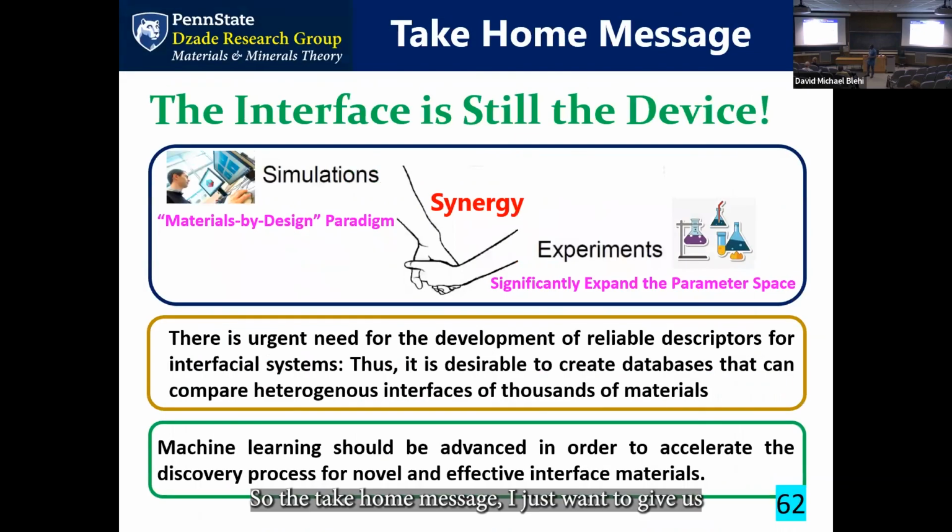So the take-home message I want to give us today as we try to wrap up is that the interface is still the device. If there's anything you will have learned from here, it is that the interface is still the device. Until we have a fair grip of it, control it, understand it, we can produce whatever device we want, but it won't give us what we want. So first is to know what it is and how we tailor it to achieve what we want. And then I propose that the marriage between experiment and modeling is the way to go, where we need to make sure there is harmony between computation and experimentation in order to understand problems with a bigger picture. What we can see with one eye, the other eye will see. And once we have that, we can do extremely well.